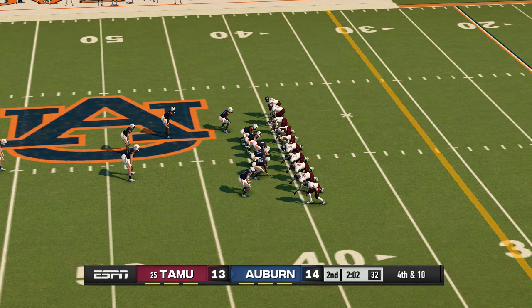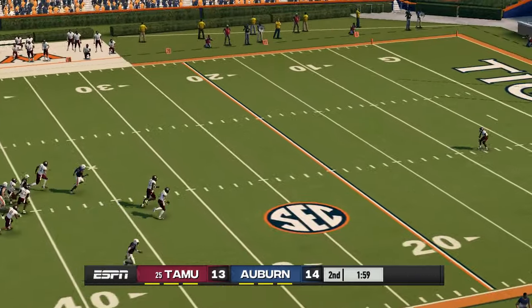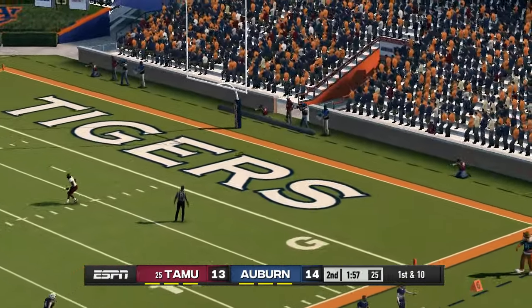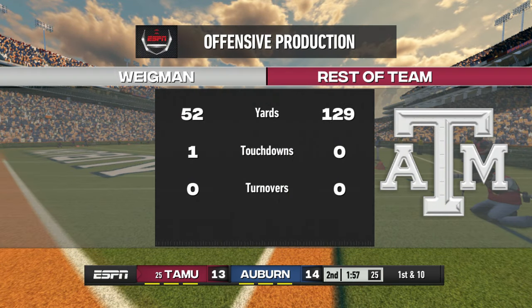They're trying to pin them deep with a solid punt right here. This punt goes over the goal line, and this will be a touchback. So the Aggies quarterback, Kirk, he has done his job. Unfortunately, there's 22 guys on a team, and one guy's doing a great job. The other 21 aren't so much.